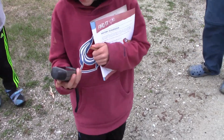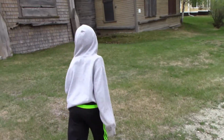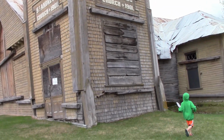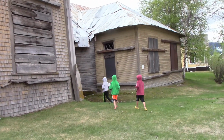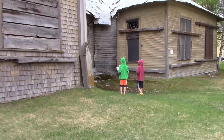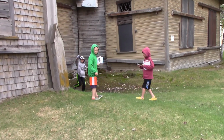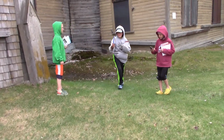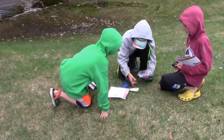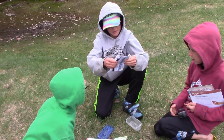Says you gotta have faith. Faith, and it's right on the left. All right, there's the church. Go look around for it. All right, what's it say? Let's see what its question is. Gotta have faith, and its thing is sopping wet.